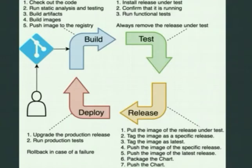As you can see on the screen, there's a small diagram which shows build, test, release, and deploy, and what they are doing at each stage. In the build, they check out the code, run static analysis and testing, build images, and push images to the registry. The next stage is testing. In the test, install the release under test, confirm that it's running, and run all the functionalities. And always remove the release under test when we build the project.